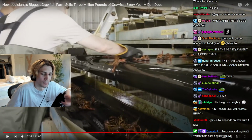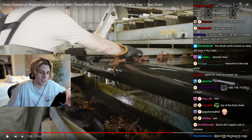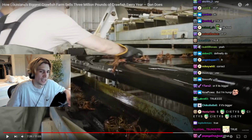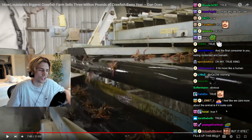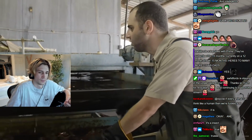I think that we care more about the animal if it looks cuter or if it doesn't. Literally. I think that's one of the big mediums we use, if we're going to be cruel to the animal or not, is how physically appealing they look with their traits. What a weird thing if you think about it.